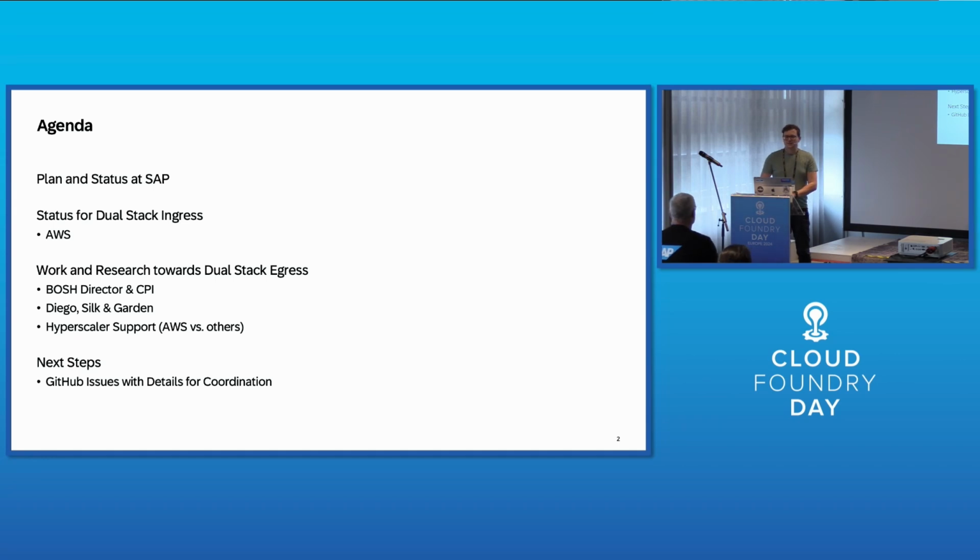The plan and status of IPv6 enablement overall at SAP. And again, this is an update to what I've shown in May. A bit more about dual stack ingress support, specifically on AWS, and the work and research we're doing towards dual stack egress right now, which then spans various components, including Bosh, Diego, and the different hyperscalers. And finally, how we actually want to continue, and this is then a call to participation as usual for contributions and so on.